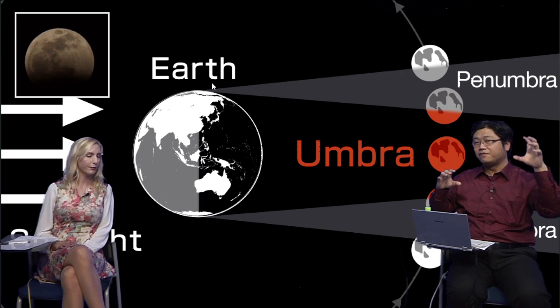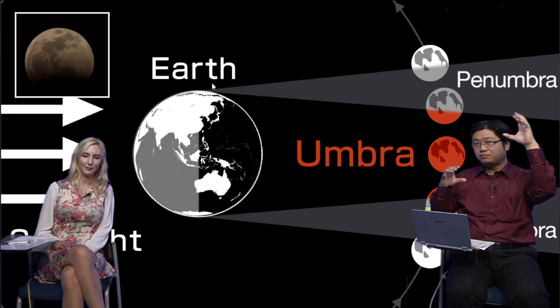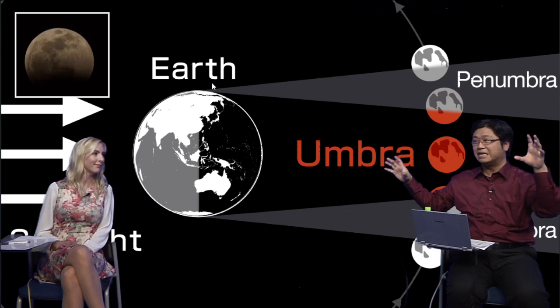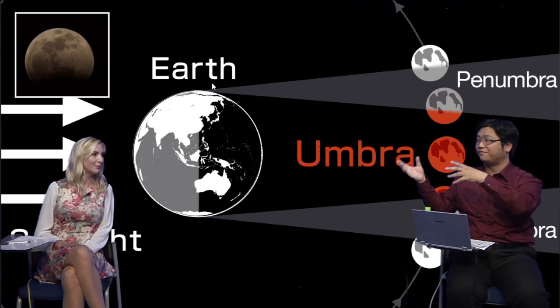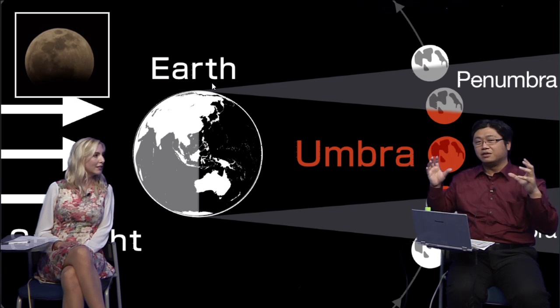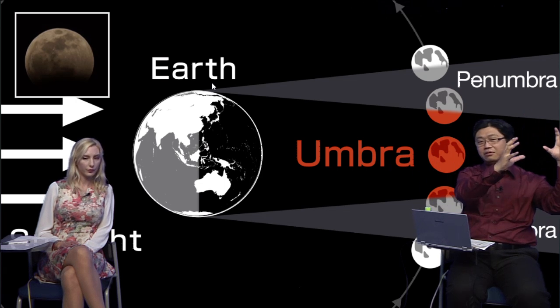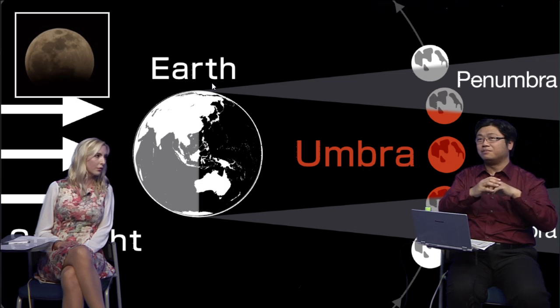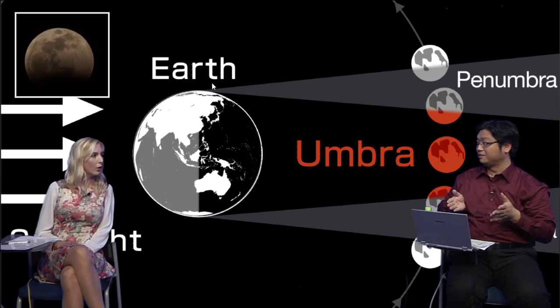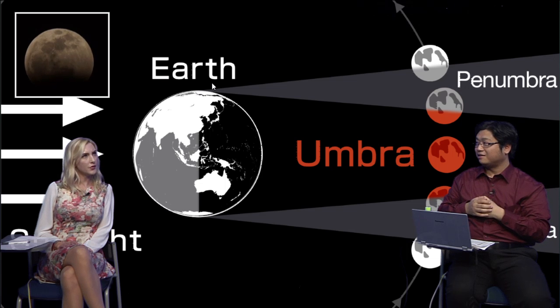So normally every month, the sun shines on the moon, and the full moon is so bright that you can see a lot of sunlight reflected, and therefore we can see the full moon. But during the lunar eclipse, because the Earth blocks out the sun, the moon enters the Earth's shadow, and therefore it's the eclipse. All right. And that's it. Sorry to sound a little bit repetitive.